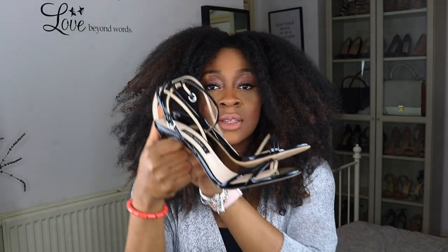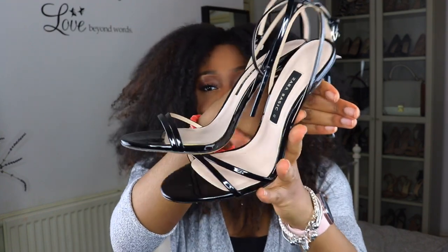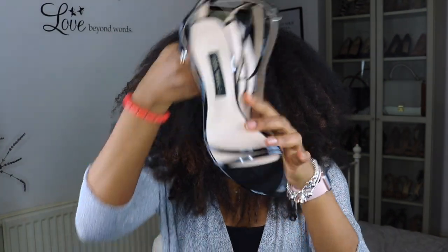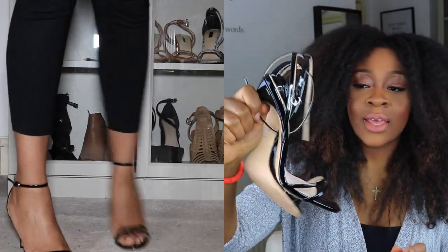So the next pair of heels I bought, these stiletto heels with open toe, are these Zara babies. OMG, how lovely are these? They're these strappy barely-there heels in black. When I saw them, I literally fell in love with them. They're not on sale, but they're not expensive either. I think they were like £30. So yeah, I will definitely link these below. They're still in Zara.